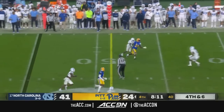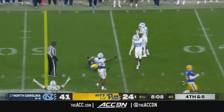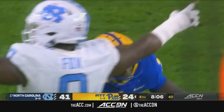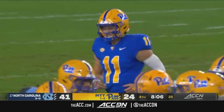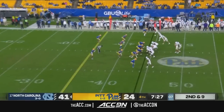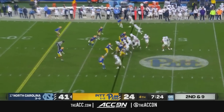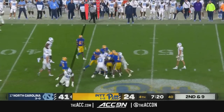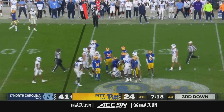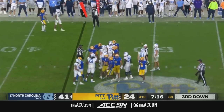Here's Bayer looking, and Flemister dropped it. Hit him in the hands and right in front of Marcus Allen, the sophomore corner from Walton High School in Marietta, Georgia. Some sudden change opportunities, and that's not easy for a defense. And into a stack went Hampton there, and a loss of 1 on the play.